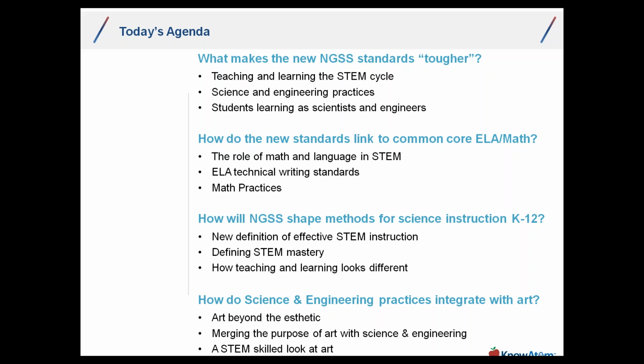So starting again with the Next Generation Science Standards, their construction, and some parallels with Maine, I want to save about 15 minutes at the end for Q&A and to talk more specifically, to compare and contrast with what you're seeing in Maine and any specific questions you may have.